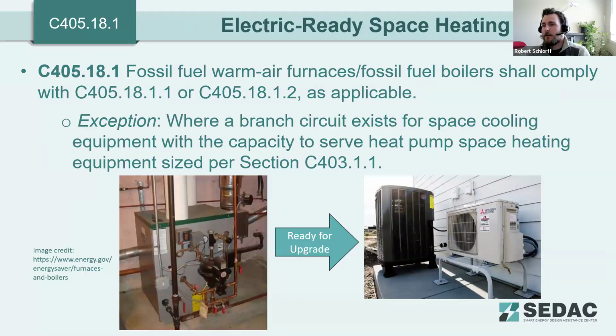So first, electric ready space heating. Space heating is split up into two provisions here based on capacity of the units. But the essential idea is that if we have an existing natural gas furnace, or the project is built with a natural gas furnace, we want to make sure that there is electric infrastructure near that location, near that fossil fuel furnace, so that it could be swapped out for electrical space conditioning equipment at a future date, most likely a heat pump, as we see here on the right side.